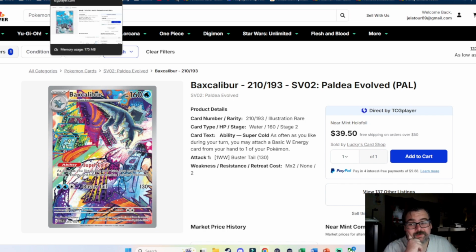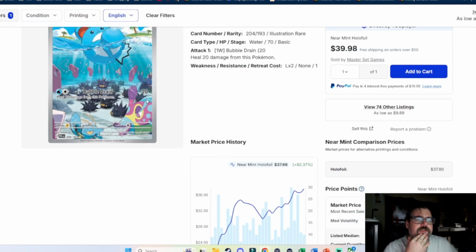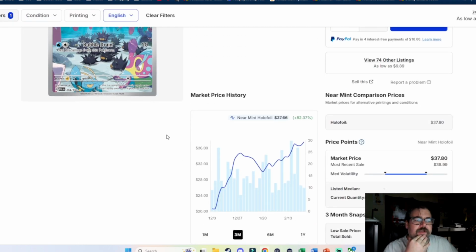One that I think is kind of a good buy, and this one, a lot of people are going to be like, well, this one seems manipulated too. But it actually isn't if you look at the data. That is Meryl. Meryl spike started happening back in December. Meryl is just projected up, and it's held consistent above that $30 mark.